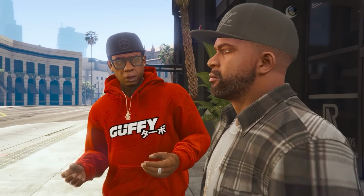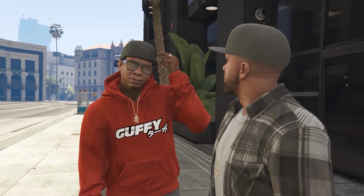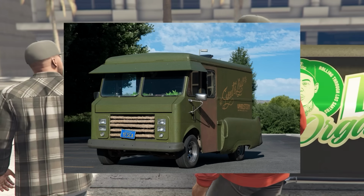In the final short trip mission called OG Kush, Lamar reveals to Franklin his custom weed-branded car. This is a reference to the 1978 movie Up in Smoke, which has a somewhat similar looking van that is also made entirely out of fiberweed.